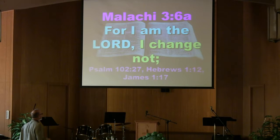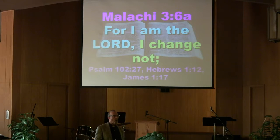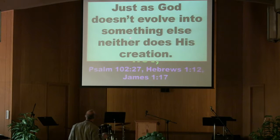It's not surprising, because in Malachi 3:6 God says, "For I am the Lord, I change not." It's a good thing he doesn't change. God is not a capricious God. You can trust his promises, and he doesn't break his promises. Now, just as God doesn't evolve into something else, neither does his creation. Again, everything reproduces after their own kind.